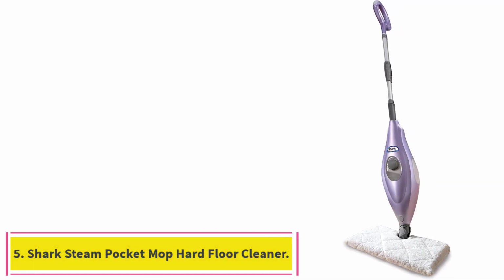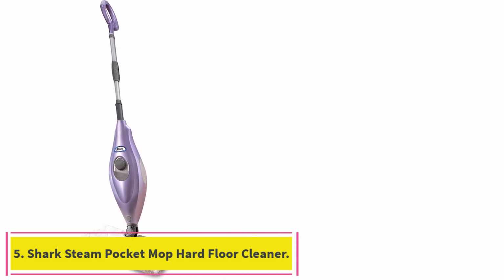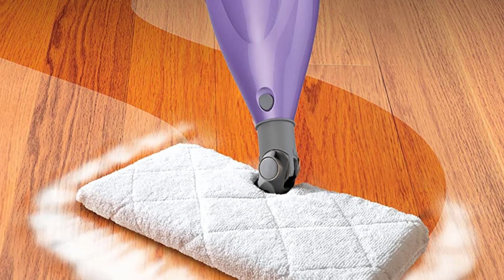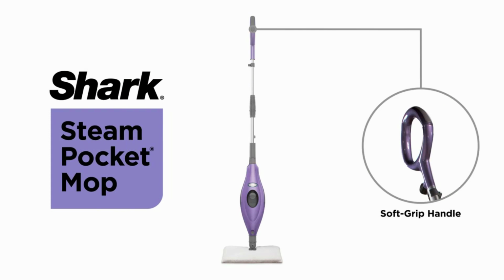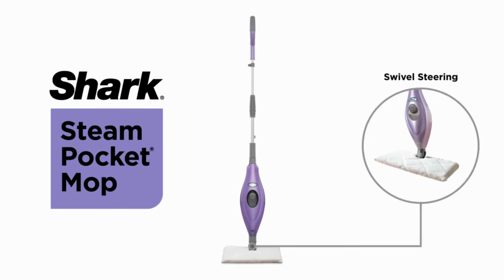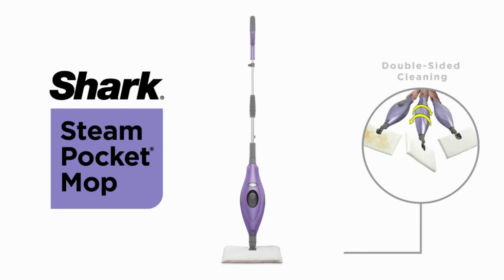Number 5. Shark Steam Pocket Mop Hard Floor Cleaner. One of the biggest selling points of this steam mop cleaner is the versatility. With the Shark Steam Pocket Mop Hard Floor, the mop head is able to flip over. This means users can use both sides of the pad. Make sure to customize the steam settings to accommodate your specific floor type. This steam mop is ideal for both hardwood and tile floors.